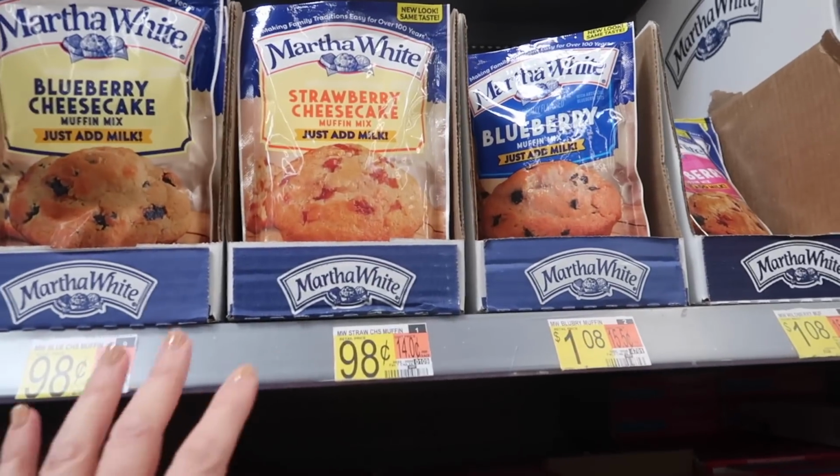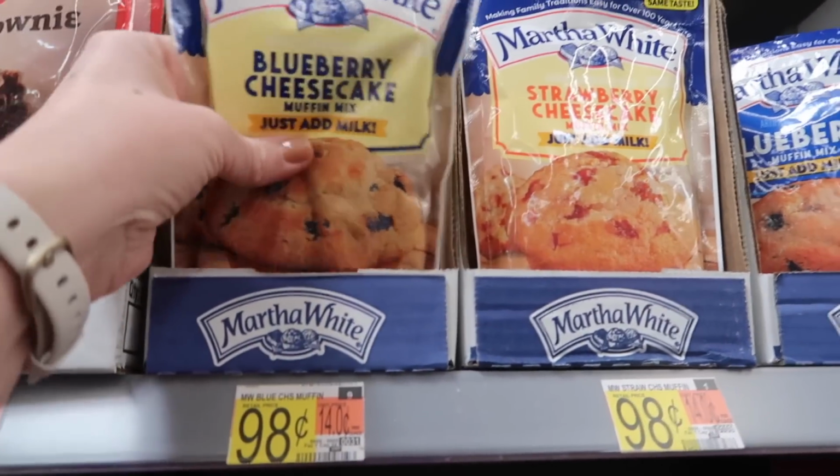I have a really great hack that I'm going to show you for these muffin mixes. You're not gonna wanna miss it.